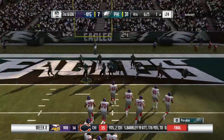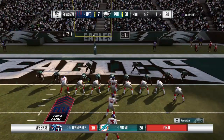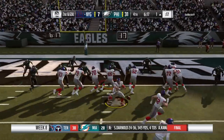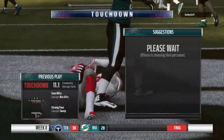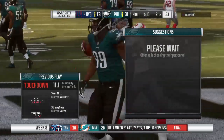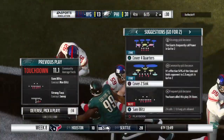Second and goal from the 1. They come out here in the eye. He's going to get it running right. And he is in. Touchdown, New York. Tevin Coleman hitting double digits with his 10th touchdown of the season. And the Giants are able to cut into this lead.